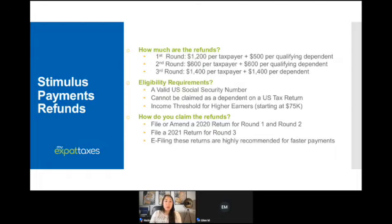That's $1,200 per taxpayer, $500 per qualifying dependent. Qualifying dependent basically means US citizen, has a US social security number, and is of age, so normally under the age of 17. The second round is $600 per taxpayer, $600 per qualifying dependent. The third round is $1,400 per taxpayer, $1,400 per dependent. You'll notice I don't have qualifying in there, because it's any dependent.